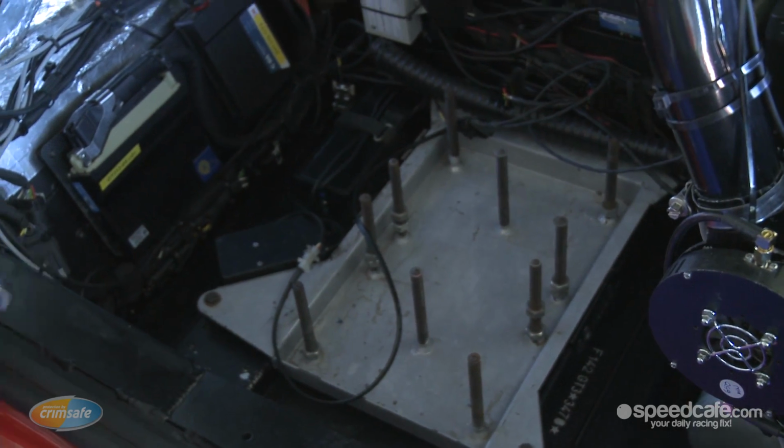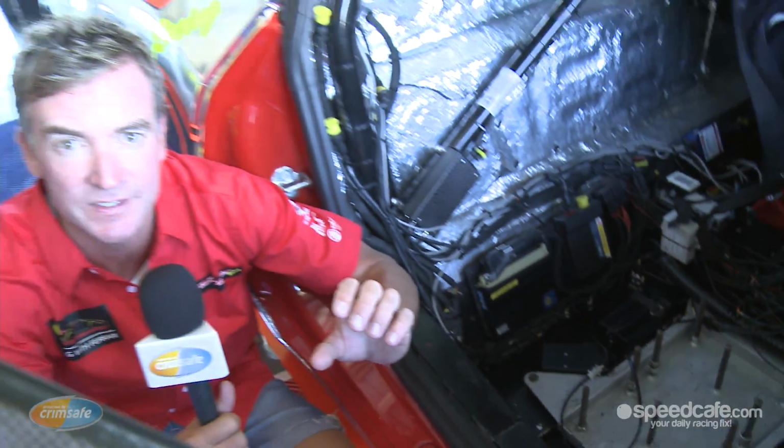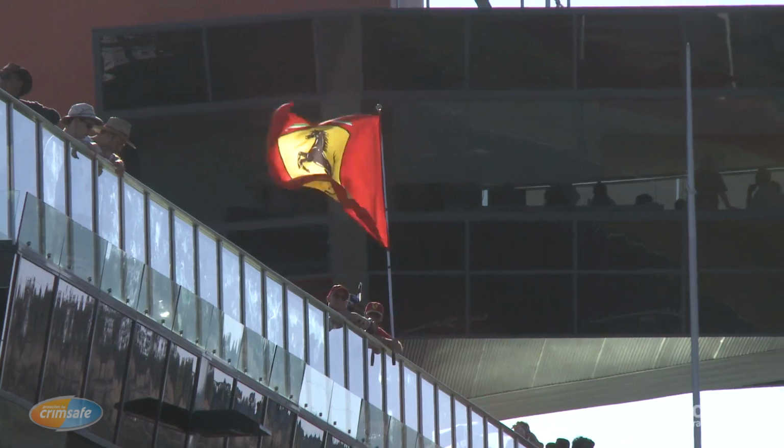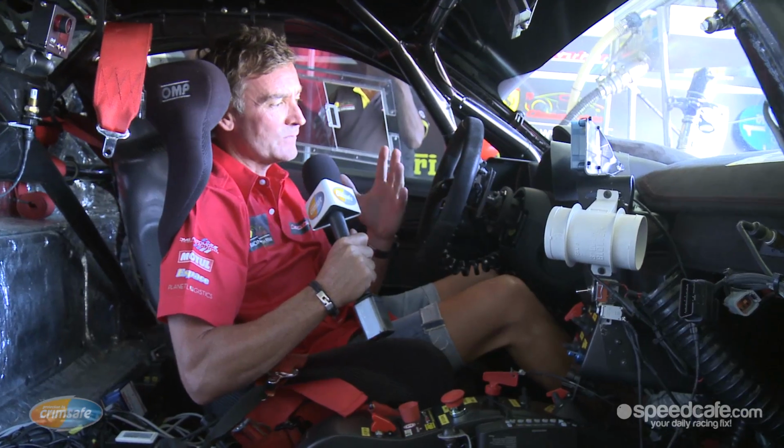Another thing they'll do to get the parity is air restrictors. They'll always have differences between, obviously the Mercedes-Benz is a massive engine compared with this. Different air restrictor sizes will do different things to different cars, so just another way to make sure the playing field's even.